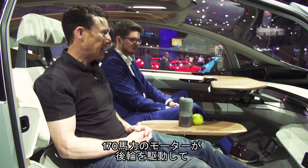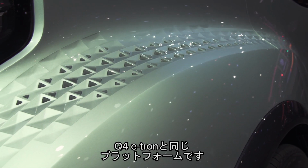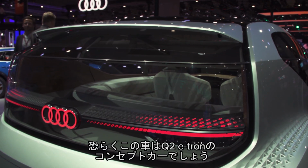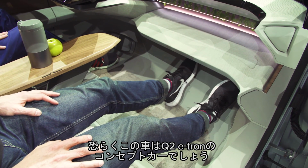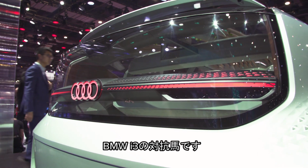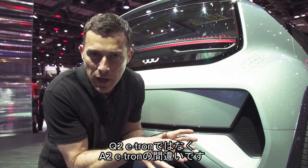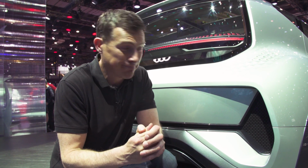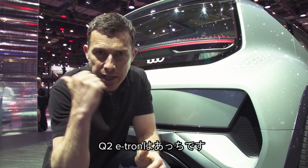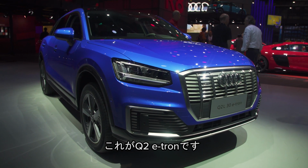Now it's powered by a 170 horsepower electric motor at the back, and actually this platform is based on the same one that underpins the Q4 e-tron, and this car hints that Audi may be doing a smaller version of that car, maybe a Q2 e-tron, which will go up against the likes of the BMW i3. Sorry guys, I made a bit of a mistake. This isn't going to be a Q2 e-tron, it's more likely to be an A2 e-tron. It's because the Q2 e-tron is actually over there. So here it is then, the Q2 e-tron.